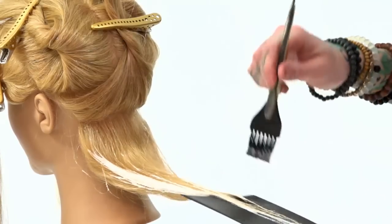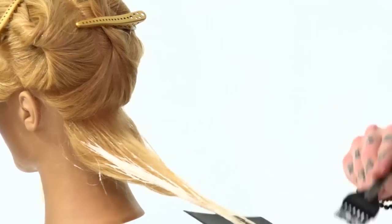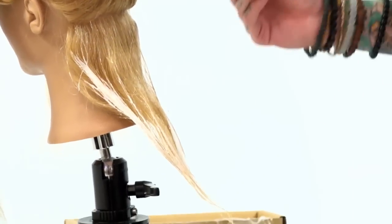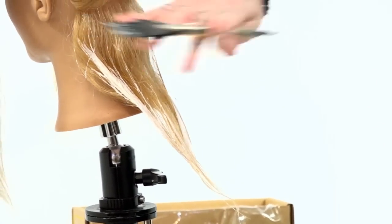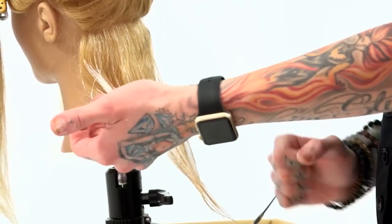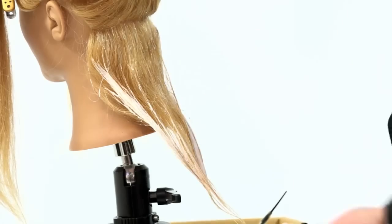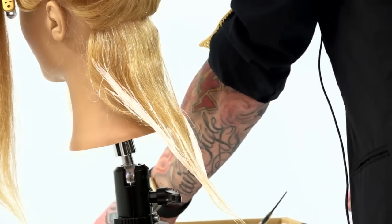So now what I'm doing, rather than making sure I'm saturating the bottom, I'm really just painting this over the top of this section. When I set it down, you see there's a little bit of a buckle here at the root. That's because we had that over direction coming from the bottom with no real over direction coming straight out from the top of the section.